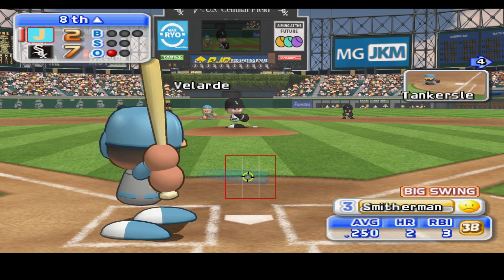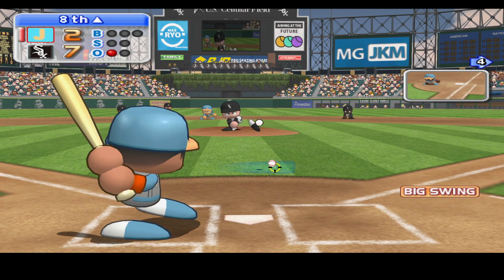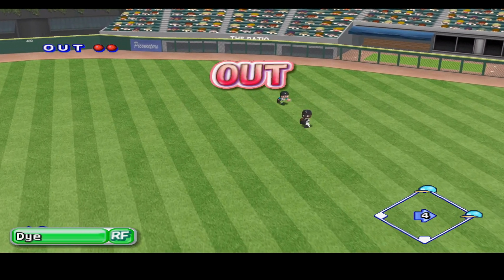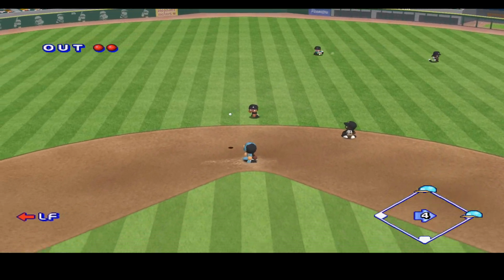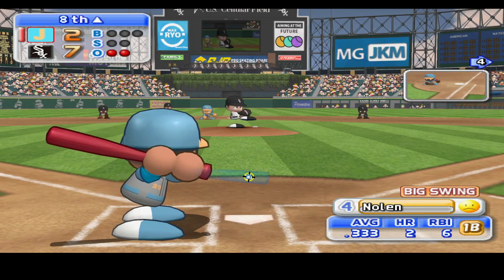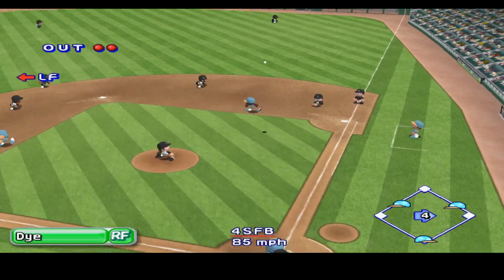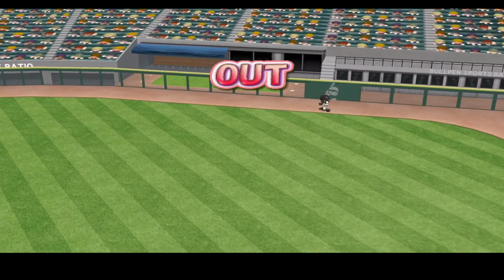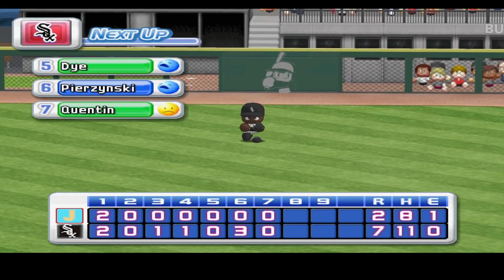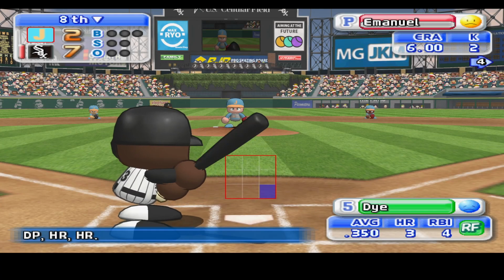And that'll bring up Smitherman, who already has a home run. And Smitherman skies one into right. Dye is there, and the runners will have to hold up. And that'll bring up Nolan. And Nolan to right field. Dye makes a great running catch before you get to the wall. And that'll do it for the Pelicans in the 8th.